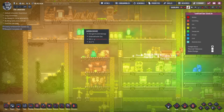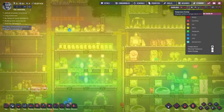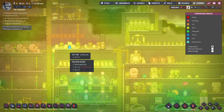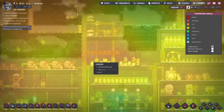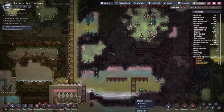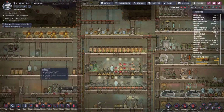Temperature is still garbage trash. But over here where people live, it's nice. They live here. Yeah, you might have to start pumping the cold in. That good cold.